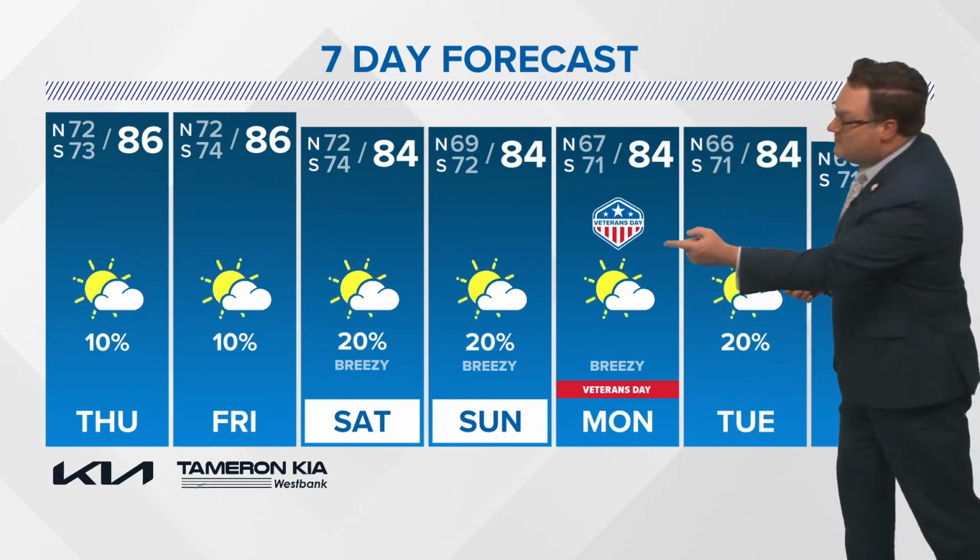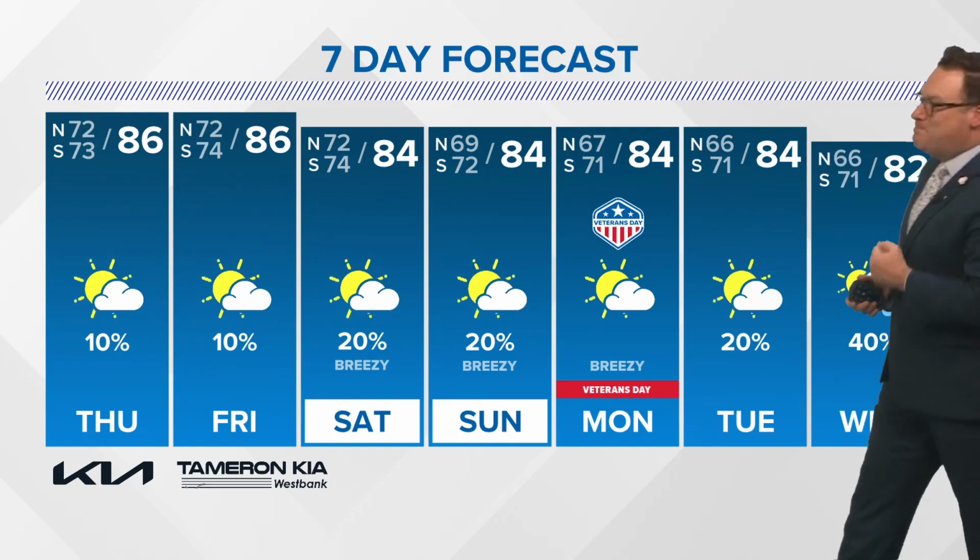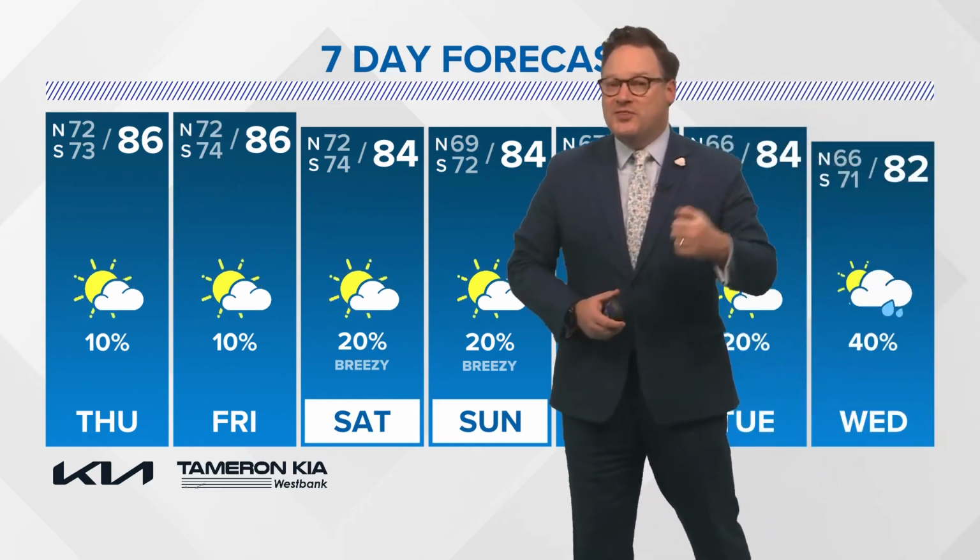Relatively dry to start next week. Veterans Day, still very warm. And then our best chance of rain looks to be on Wednesday with that approaching cold front.